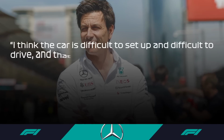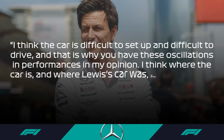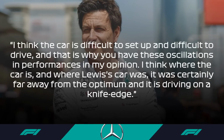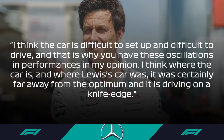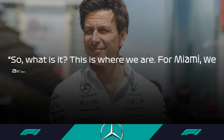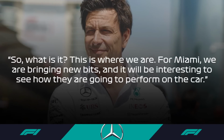When talking about the Miami upgrades, Wolff went on to say, "I think the car is difficult to set up and difficult to drive, and that is why you have these oscillations in performances, in my opinion. I think where the car is and where Lewis's car was, it was certainly far away from the optimum and it is driving on a knife edge. So what is it? This is where we are. For Miami, we are bringing new bits and it will be interesting to see how they are going to perform on the car."